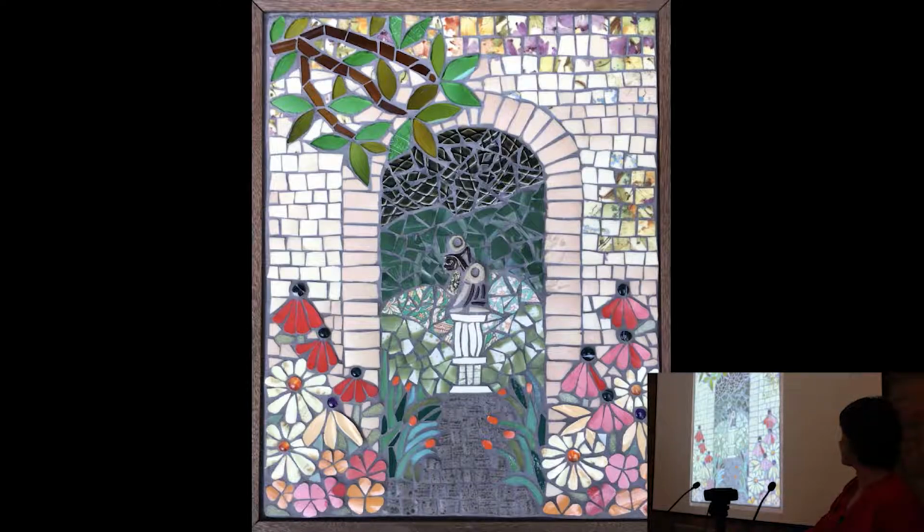And finally, this is the piece that I put into the exhibition that's down at Patriot Hall. It's my Paolozzi's garden imagined, using the bright colours of the mosaic but the sombre sculpture. And it looks tiny compared to some of the other exhibits in the exhibition. Okay, thank you.